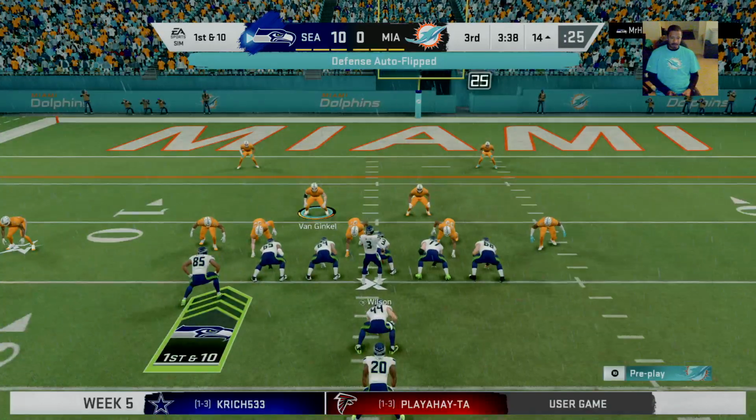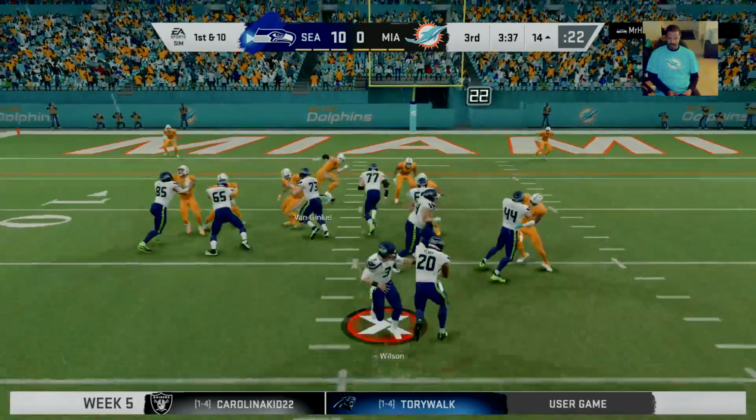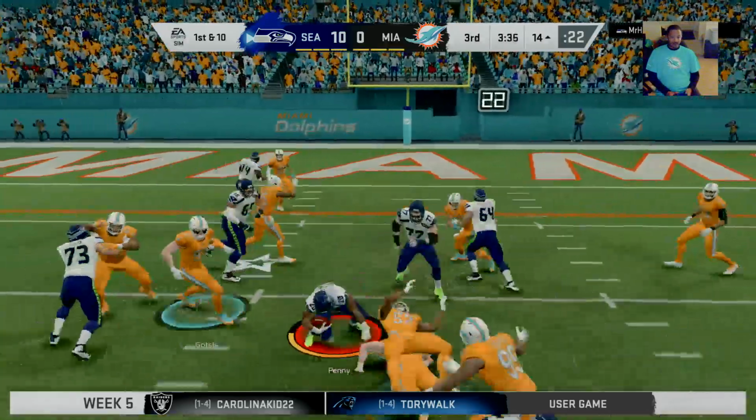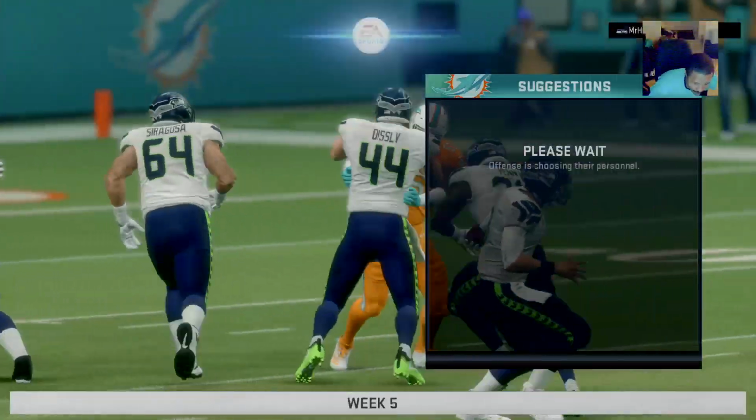I can't believe this, man. It's like I can't hit a button without a penalty. This is bad. I started checking this like, just outside the 10, but then I stopped at the 11.